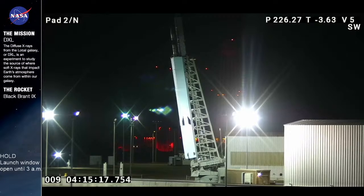And the rocket we are flying on tonight is the Black Brant IX. Basically, it's a two-stage vehicle. First stage is made up of a Terrier motor. It's a solid rocket motor. Very fast motor, burns only for about 5 seconds. At that altitude, when it burns out, it'd be 1 mile.